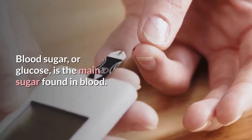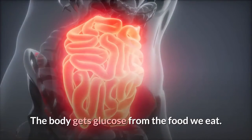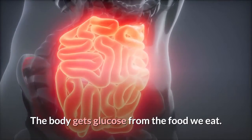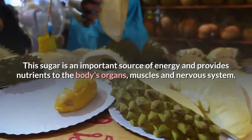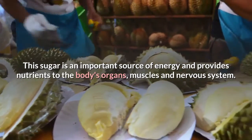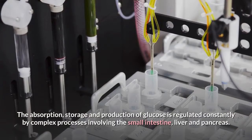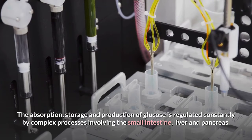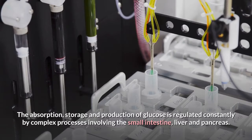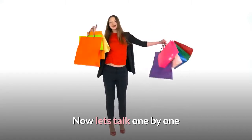Blood sugar, or glucose, is the main sugar found in blood. The body gets glucose from the food we eat. This sugar is an important source of energy and provides nutrients to the body's organs, muscles and nervous system. The absorption, storage and production of glucose is regulated constantly by complex processes involving the small intestine, liver and pancreas. Now let's talk one by one.